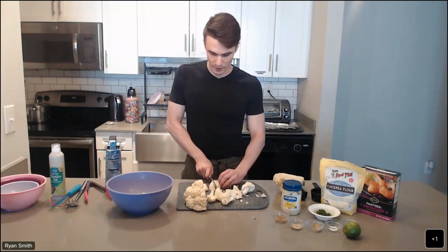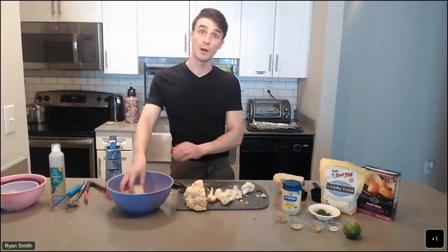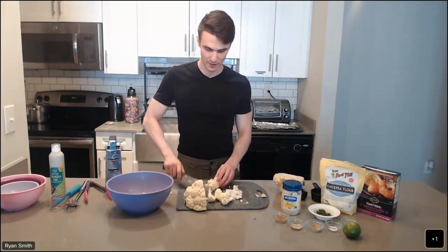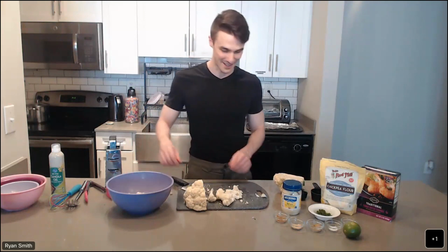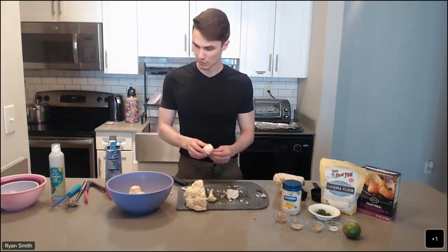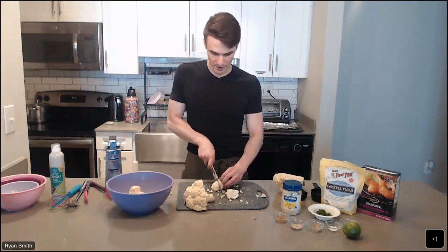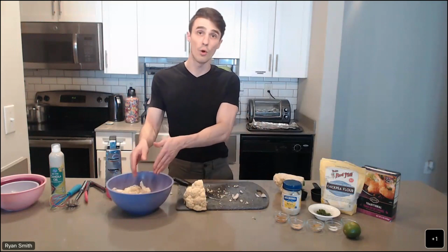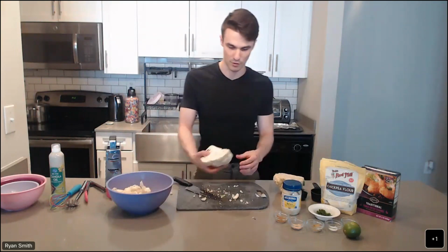To the best of your ability, try to make them equal in size. This will help them cook evenly when they're in the oven. If you've got a really big piece and a really small piece, that small piece might get super crispy, and that big piece just might not be able to cook all the way through as thoroughly. So I'm just taking a quick glance at these and then cutting and continuing to move them into our bowl here, where I'm just setting them aside to have more room on our cutting board.